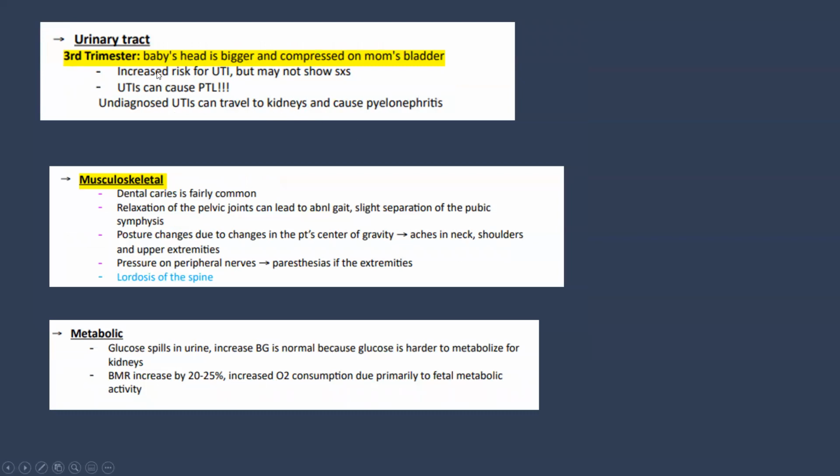Okay, within the urinary tract, during that third trimester, the baby's head is bigger. So overall, it's all that weight compressed on their bladder. The bladder will be underneath the baby, and we want to encourage them to go pee every hour. They are at increased risk for UTI, but they may not show signs and symptoms of it because, of course, UTI symptoms are just going to pee a lot.